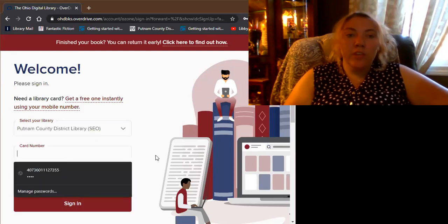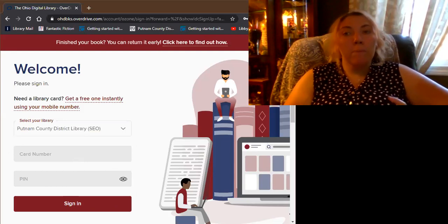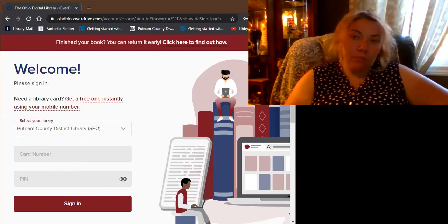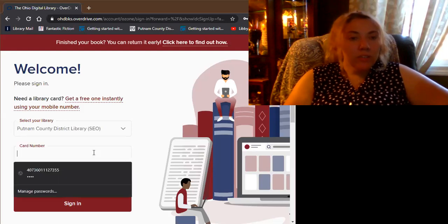And from there, it's going to ask you for your card number and your PIN. Now, the card number is the number on the back of your library card. It will also ask you to input your PIN, and this is the number that you set up previously at the library. If you're having trouble with the step, then your library card might need updated. And to update your library card, just go ahead and contact the library at the Ottawa location at 419-523-3747. So I'm going to go ahead and sign in.